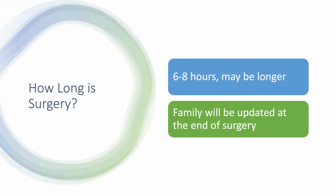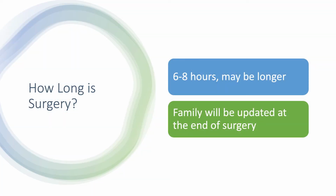Surgery can take about 6 to 8 hours at a time. It may be longer. Please tell your loved ones not to be alarmed by the length of the time. Also, family members are usually updated at the closing when the transplant center is finishing up surgery.